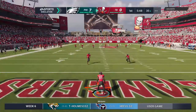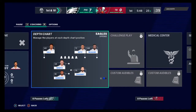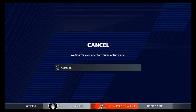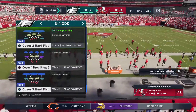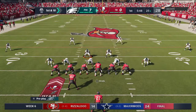Kick it away. And a fair catch signaled for and taken successfully. Take over 1st and 10 at their own 25-yard line. Brady and the Bucs now with a 1st and 10 at their own 25-yard line.